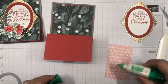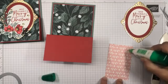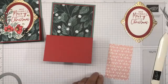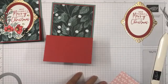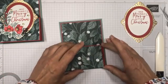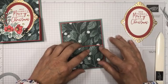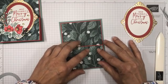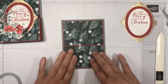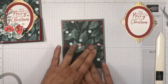So, like I said, this is simple, but you can make it so much more elaborate. I think this card design is just really fun, and it's really special for the person that receives this card. It really is something that's real special for them.